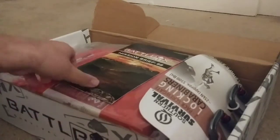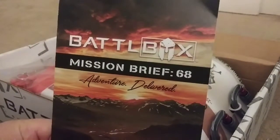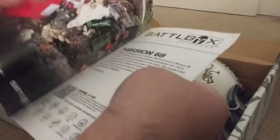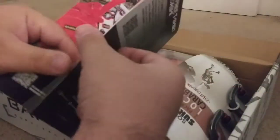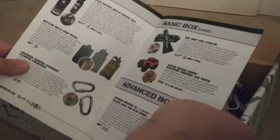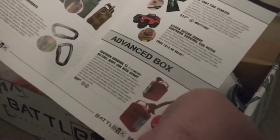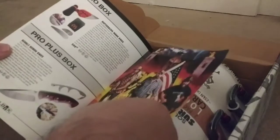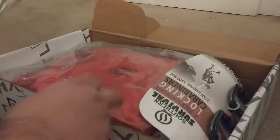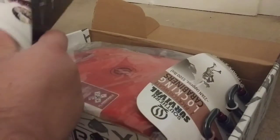This is called the Battlbox Mission Brief. Let's start taking a look at this. So it kind of covers some of the gear that's going to be in here. I can see the tank, which at least is telling me that this is the advanced box. So let's check out what's in here.